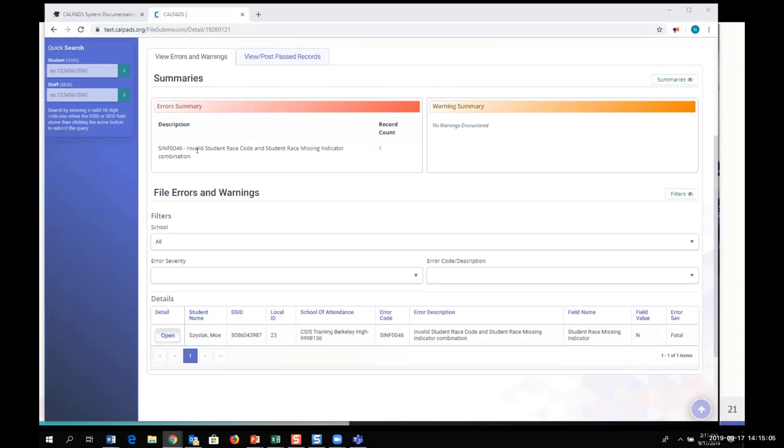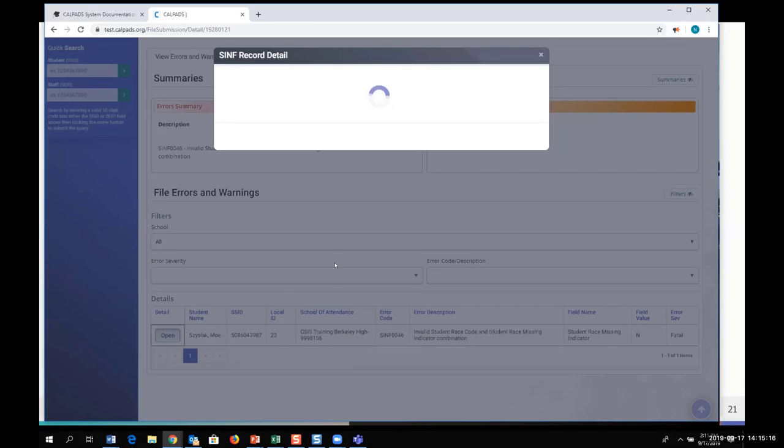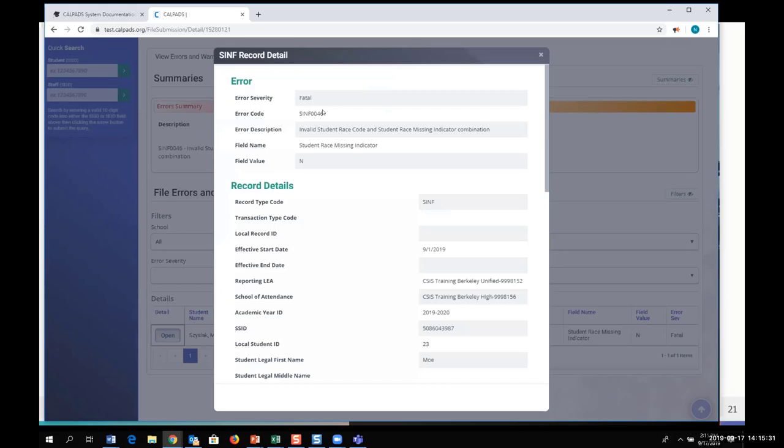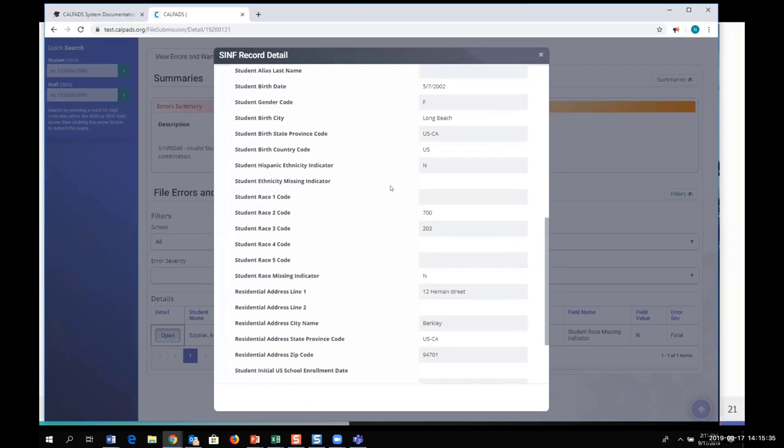So it says SINF 0046, invalid student race code and student race ethnicity missing indicator combination. So let's just look at this rejected record. And so I have this combination of two fields in my file. I'd reference the CALPADS error list and look at the rejected record. It would identify the two fields, but those are in the name. And then it would refer me to the valid code combinations document and would tell me what the problem is.